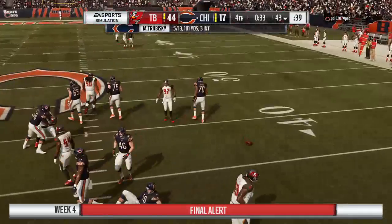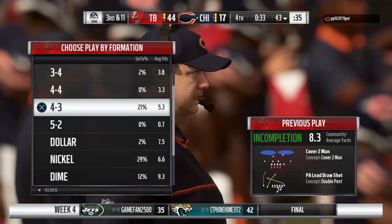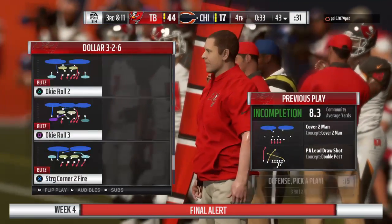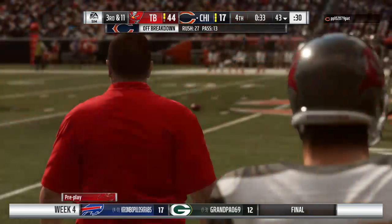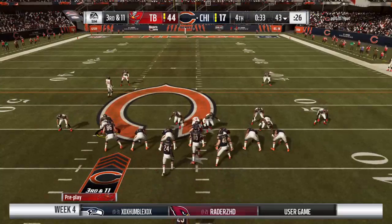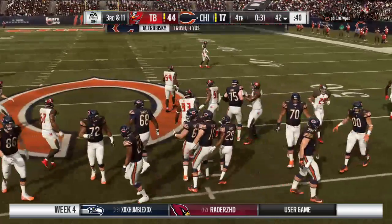They try to throw on 2nd down, but this one is incomplete. And that one goes incomplete. He's maybe lucky it wasn't a fumble as he got hit as he threw it. An incomplete pass on that last play, and that means they'll need to come up with something here on 3rd down. And they'll indeed take a knee.